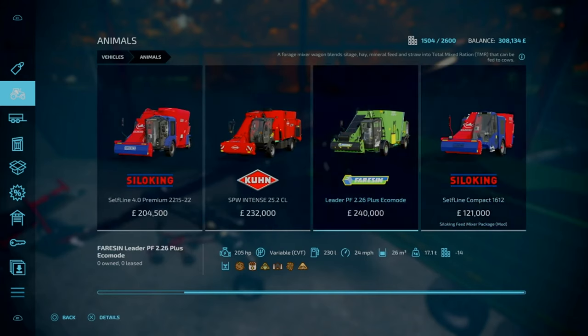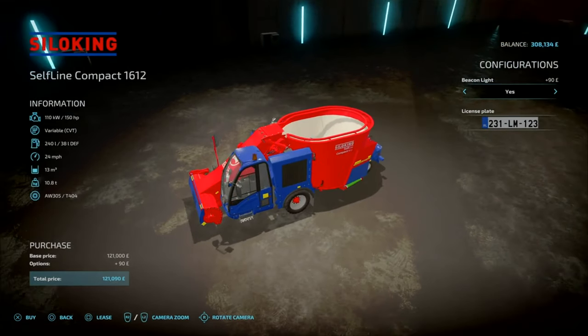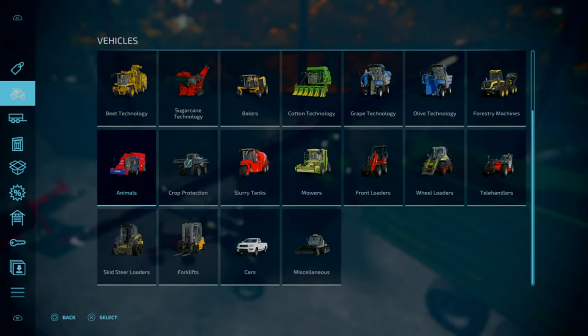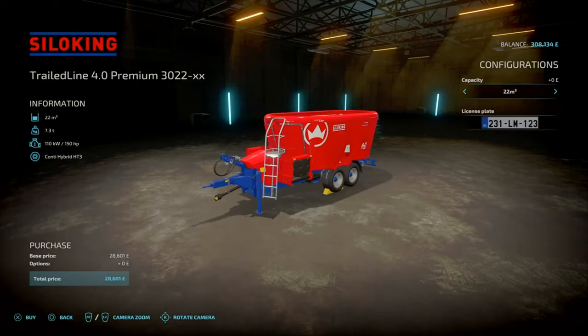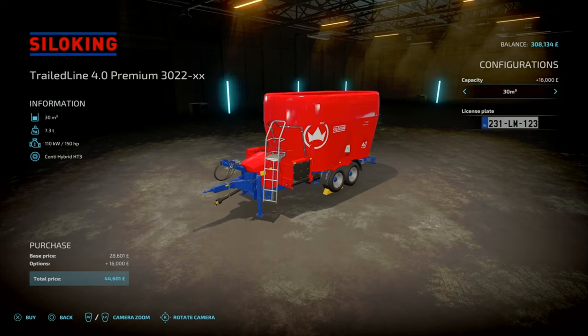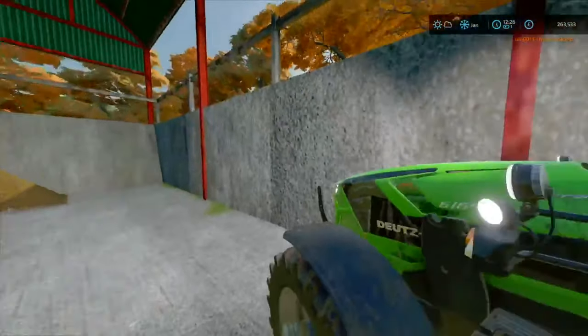Ouch. And that's the thing. They only go up to, what, 26,000 litres? Even a little one like that, 121 grand. Yeah, no, there's the modded one of those you can get, but what's in the used market? Oh, God. Wow. Talk about looking at the Cycane Trolline 4.0 Premium 3022 at 52% off for the base version of 22,000 litres. But if you spend an extra 4 grand, no, 16 grand, you get the 30,000 litre capacity. You know what? I'm gonna buy that. That has made all the difference here.